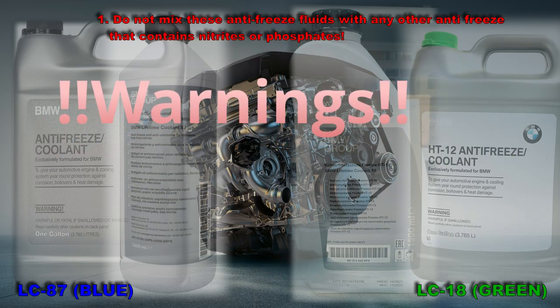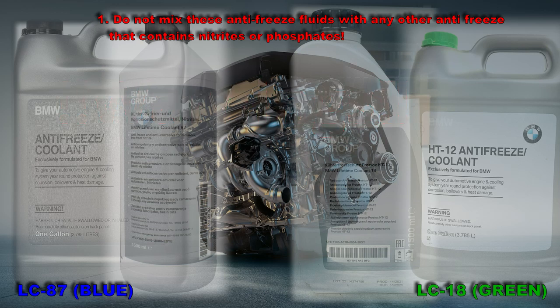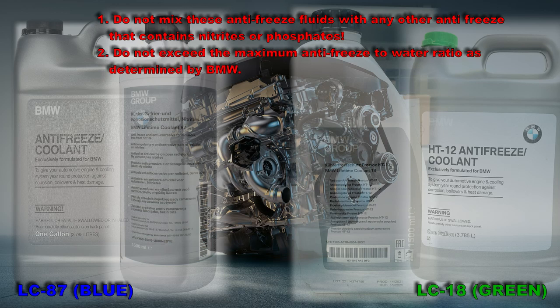Warnings. 1. Do not mix these antifreeze fluids with any other antifreeze that contains nitrites or phosphates. 2. Do not exceed the maximum antifreeze to water ratio as determined by BMW. For lifetime Coolant 87 this is minimum 50% and maximum 60% antifreeze. For HT-12 the range is between 40% and 70% antifreeze.